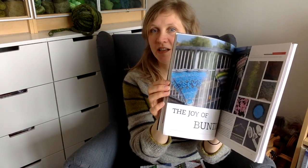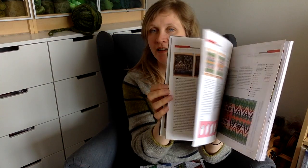The playbook is a lot about inspiration and things that are happening out there with color work. Out on Instagram, for instance, there's this whole story about people sending each other knitted postcards inspired by something in their home. So it's pretty nice.